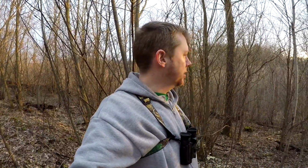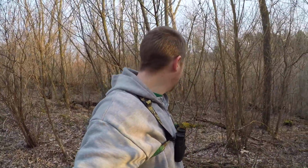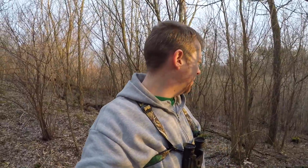Still cruising through this point, this kind of thick point in between the two little cornfields. And I'm just baffled as to how I'm not finding antlers in here. It looks absolutely perfect, and it's some of the best sign I've seen on the property yet. It looks really, really good. Tons of deer tracks, droppings, rubs, beds, all sorts of stuff. And it makes sense to me. And although I'm not a deer, to be in between these two cornfields, it's a really good option.